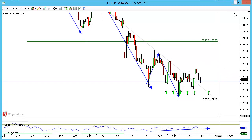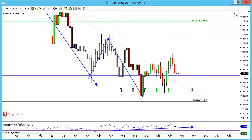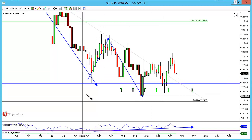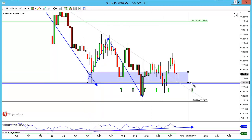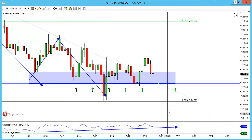Okay, so the other way that I can enter, the most preferred way, is if I bring the structure level down to the close of the wick. Anywhere within this wick I can look for a double bottom or a 3-bar reversal, something like that.